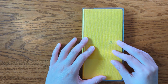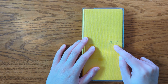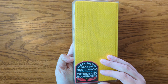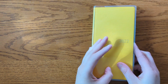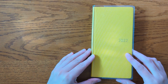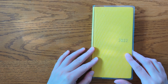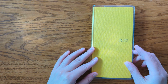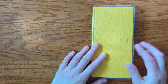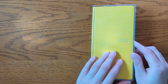I just wanted to do a flip through of December 2021 in my 2022 Hobonichi Weeks Mega. I had every intention of actually using this planner for the whole year, even though I know I'm a planner hopper. I always like to change planners. So far, only December of last year is actually in this, but hopefully I'll hop back into it later this year, who knows.